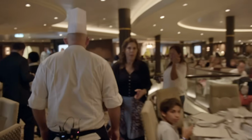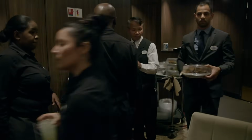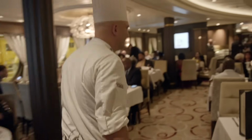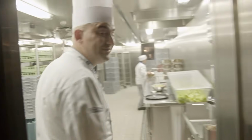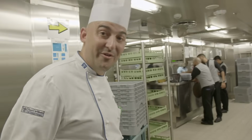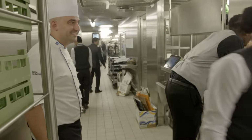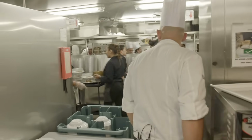Development chef Alan and his team are working their socks off to make formal night a success. Everything is faster, everything is running. Good. Welcome, welcome. This is the main galley in deck 5, okay? The main dining room, you will see lobster night. Chef Alan wants to make sure every single dish is perfect.